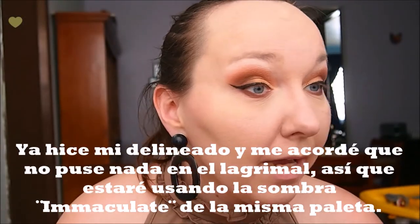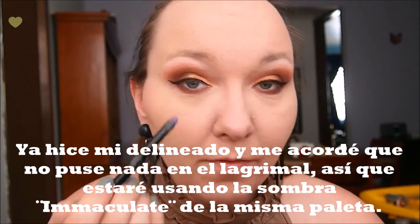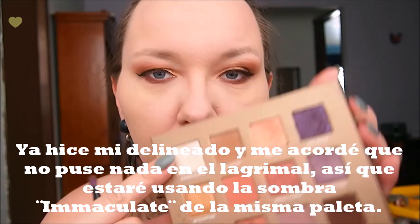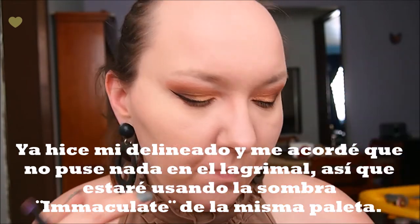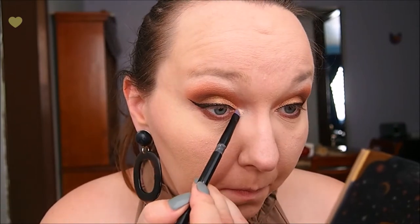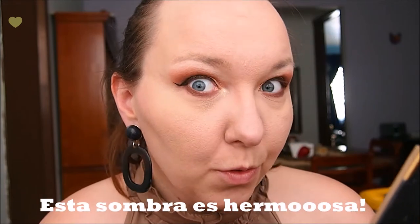So I did my eyeliner and I remembered that I didn't use anything in my inner corner, so I'll be using the shade Immaculate from the same palette. Oh, my mirror. So the shade is gorgeous.